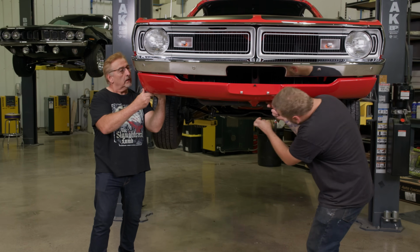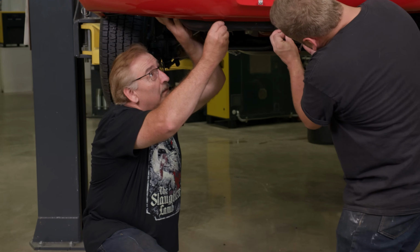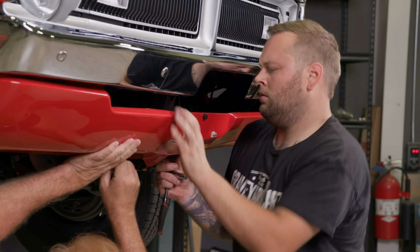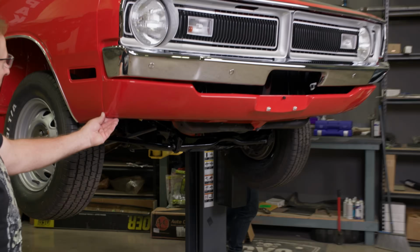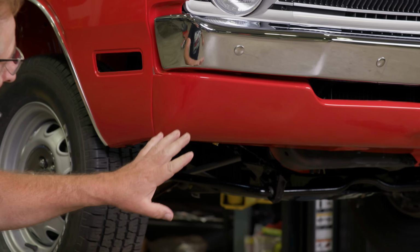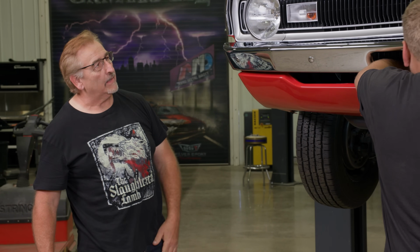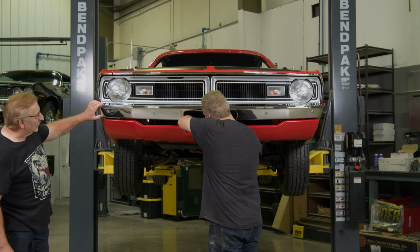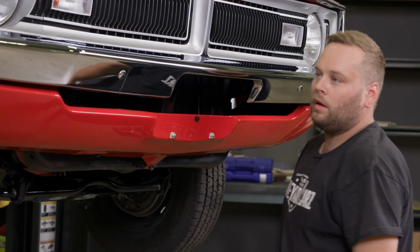Bottom one started. Okay, all started. There we go. Good. So look at how nice that just begins to finish off the front end of that car. It's amazing how beautiful everything is when it's new and fresh and restored the way it's supposed to be. Absolutely gorgeous. Love that. This was such a straight car when it first came in, wasn't it?